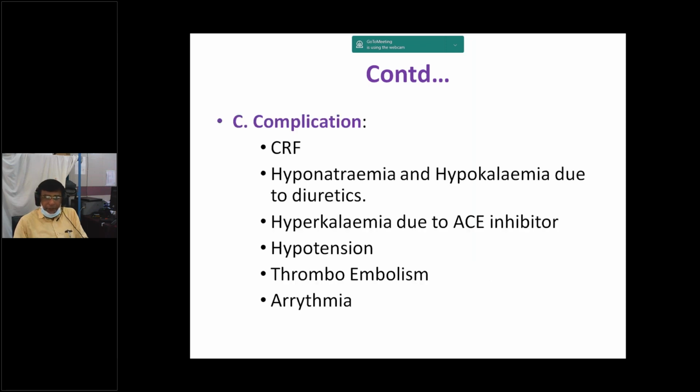Now the complications of chronic heart failure. First complication is CRF. Second is hyponatremia and hypokalemia due to diuretics, especially furosemide, and hyperkalemia due to ACE inhibitor, hypotension due to diuretics, and thromboembolism due to prolonged immobilization of the patient, and cardiac arrhythmia, atrial fibrillation, and ventricular ectopics may be present.